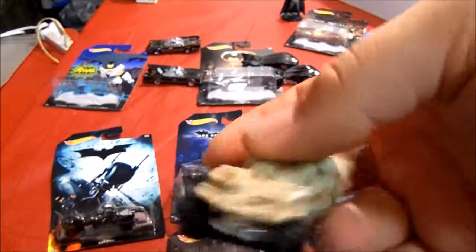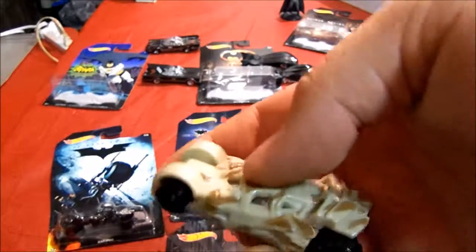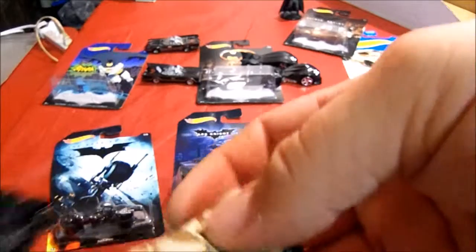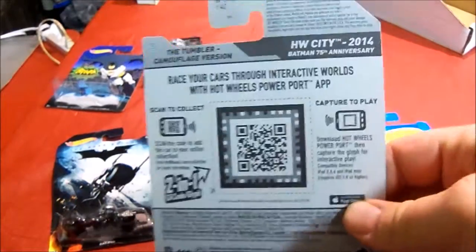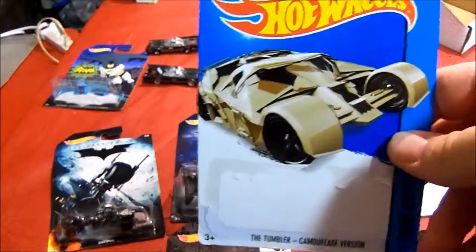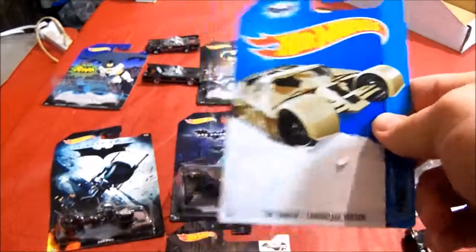Up next, I got the Camouflage Tumbler, which is also from the Batman Begins. I think in the movie he had this painted, so I actually like the black one better. Here's the card from that, and it wasn't a special release, it was a mainline release, so you could have found this anywhere. I actually have one carded that I got from the grocery store, and they clearanced them out because of after Christmas, and it was 49 cents.